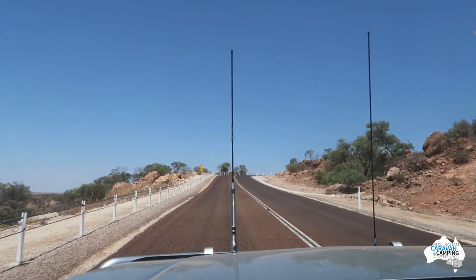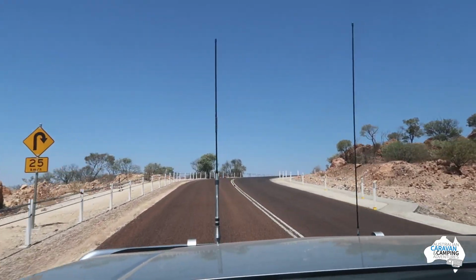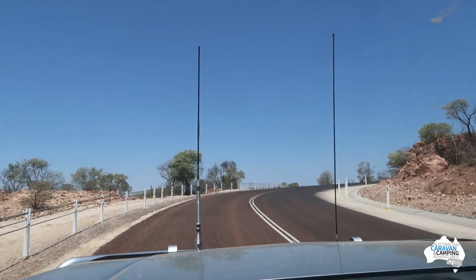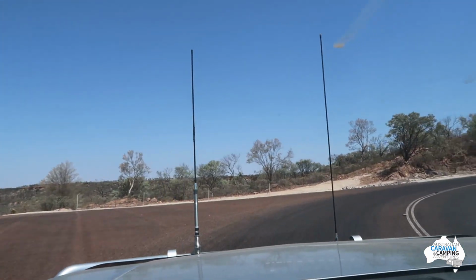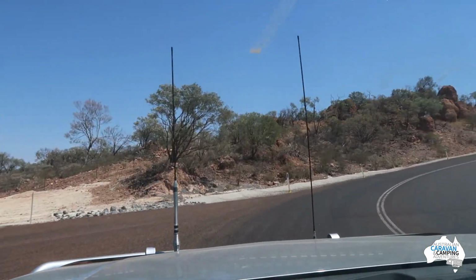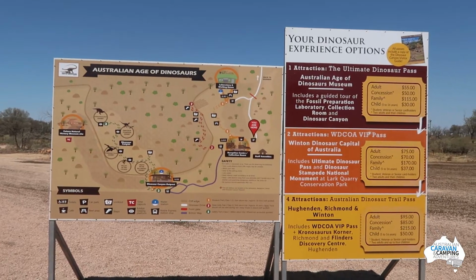Open 7 days a week in winter and 6 days a week in summer, from 8:30am to 5pm, the museum is divided into different facilities. $55 for adults and $30 for children aged 5 and above will allow you to explore the fossil preparation laboratory, collection room, and dinosaur canyon.